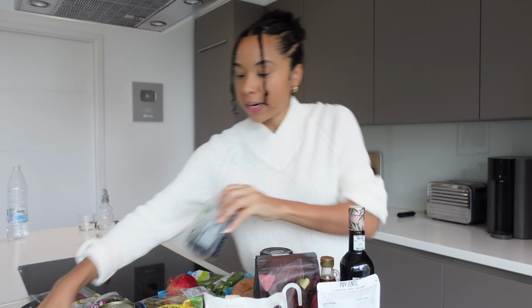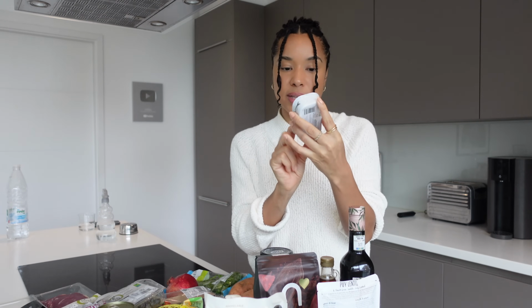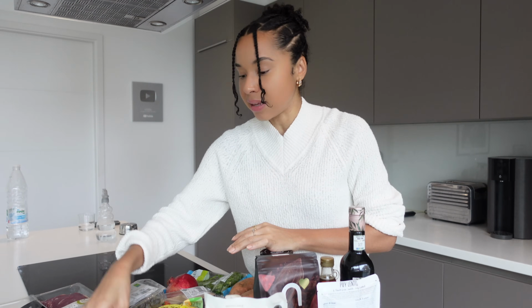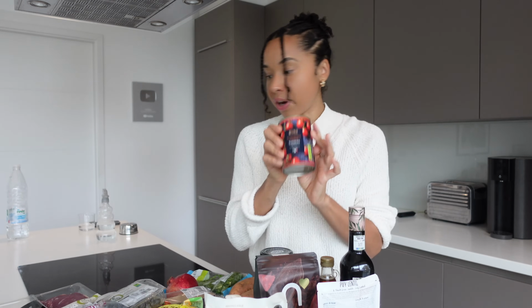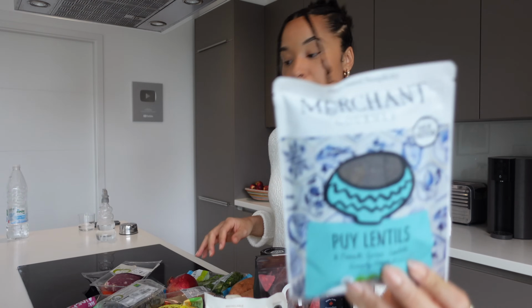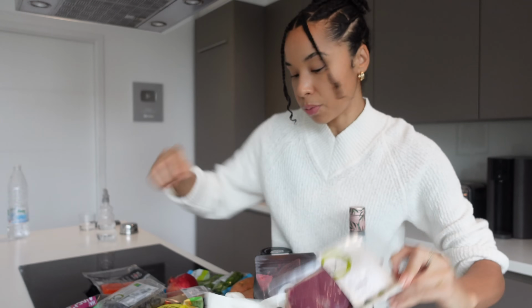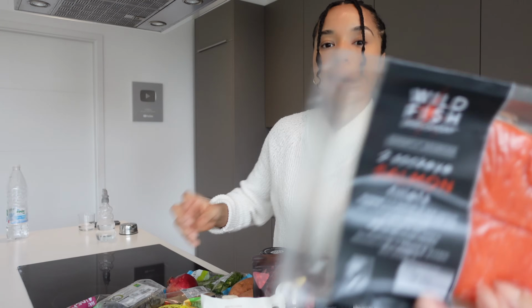Got some blueberries, sardines in olive oil. This tin in Waitrose is £1, and yeah, I tasted them the other day. They're actually really good. Some tinned cherry tomatoes. I've got some lentils. I have got some tempeh. I really fancy some steak, so I'll cook this up either today or tomorrow. And I have got some salmon.